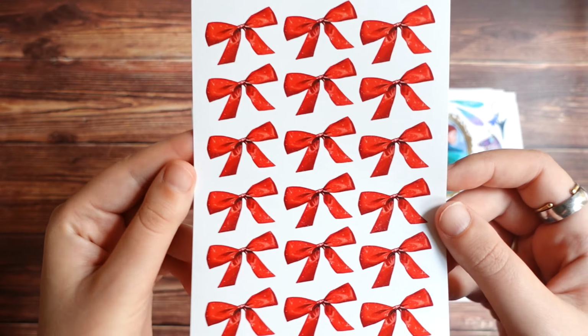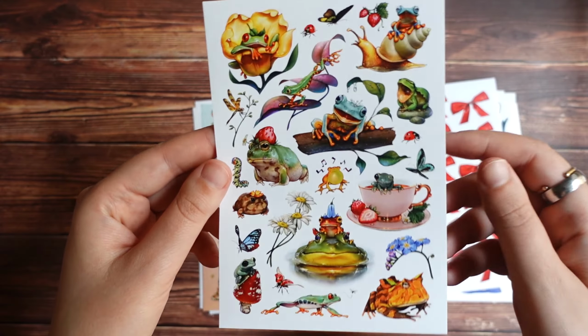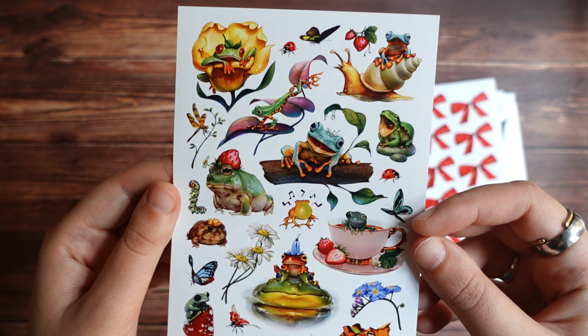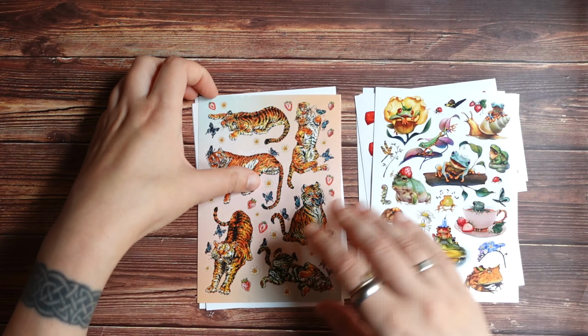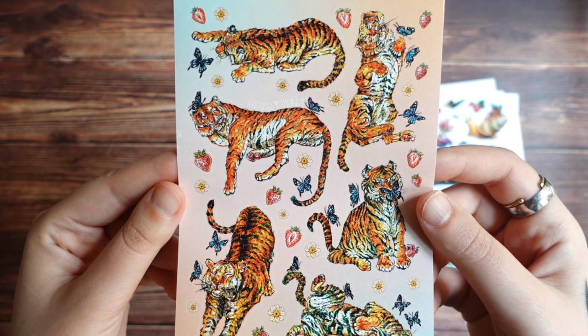Then there are also these cute bows. A sticker sheet with frogs, also very cute. Then tigers and butterflies.